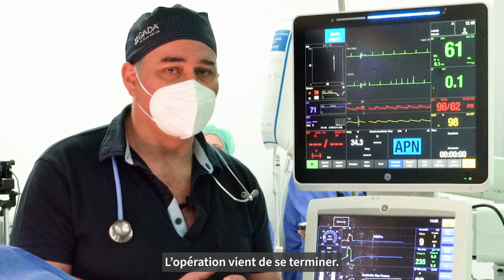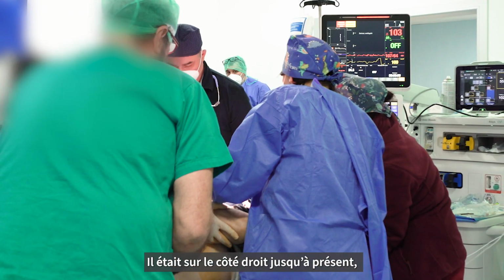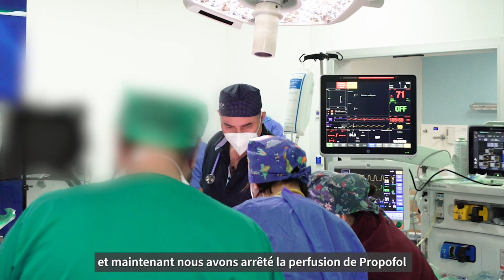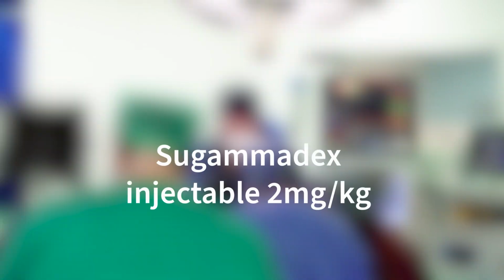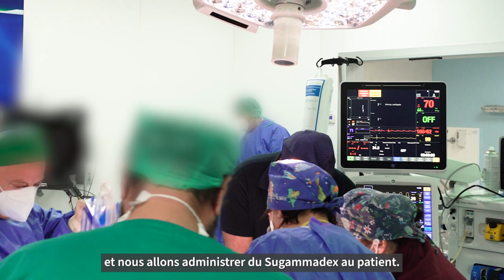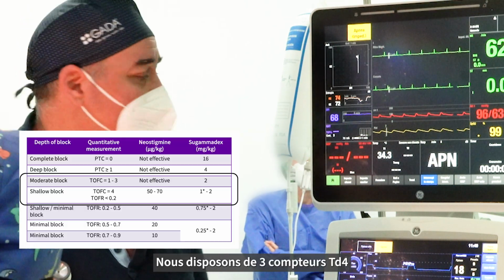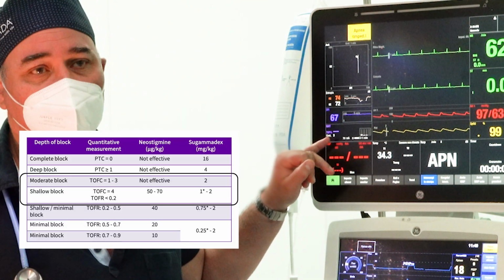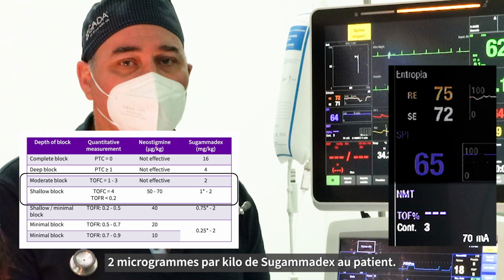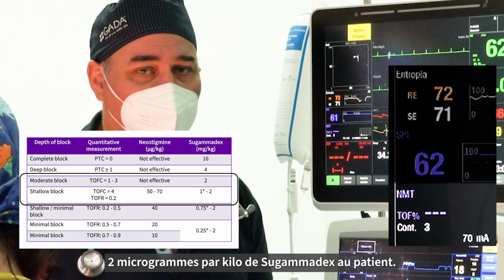The operation has just finished. We move the patient to the horizontal position. He was on the right side until now. And now we stopped the infusion of propofol, and we are going to administer Bridion, Sugammadex, to the patient. We have three top counts, and this is the reason why we'll administer 2 milligrams per kilo of Bridion, Sugammadex, to the patient.